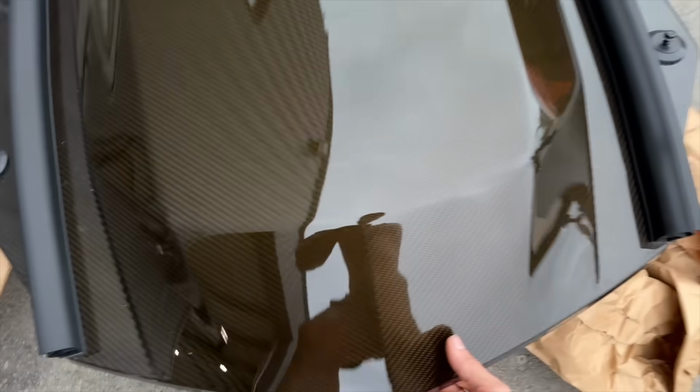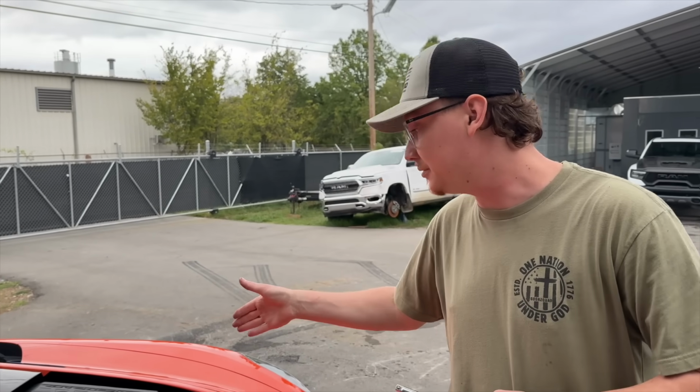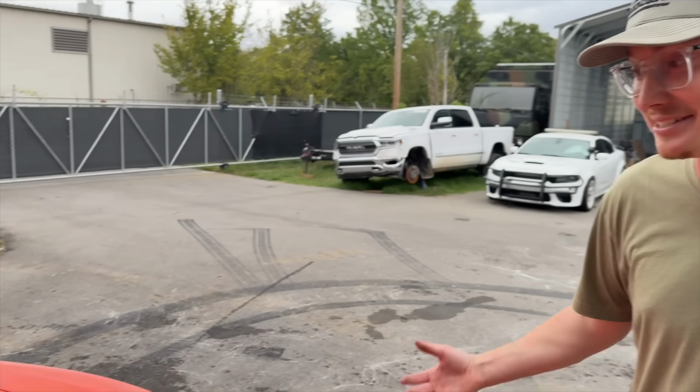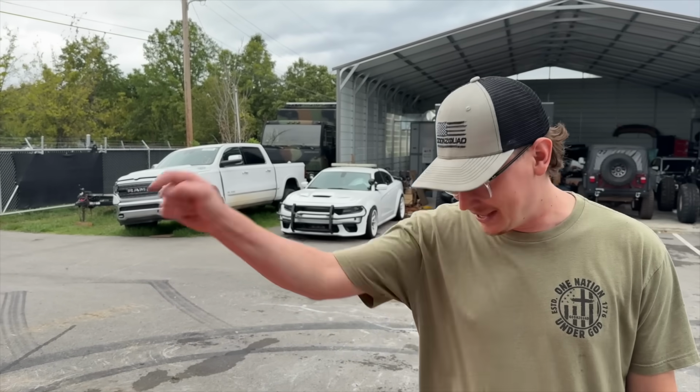So it's got carbon on top, and on the bottom it's got a little bit of heat tape or whatever you call it. If I won the car, I would have run it. I would run it like this, man. I just think that looks sick. Just show off that super mint engine bay. LT5.